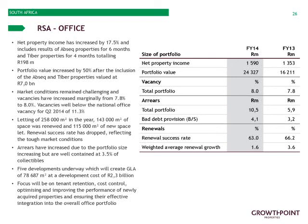We're busy with 5 new developments that are underway across the country, adding 78,000 square meters at an overall cost of 2.3 billion, the biggest one within that obviously being the Discovery head office development here in Sandton. Focus in the office sector is going to be on tenant retention, cost control, optimizing and improving the performance of the newly acquired properties, and ensuring their effective integration into the existing portfolio.